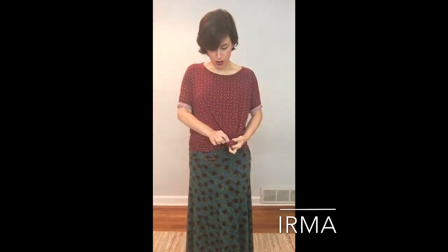So instead of that, maybe I'll go back to what we did before with the lené and do this live here. We're going to do a little knot up top. We'll throw a little knot here in the front of our Irma. And that's going to create the same look, but then bring it up a little bit tighter in the back.